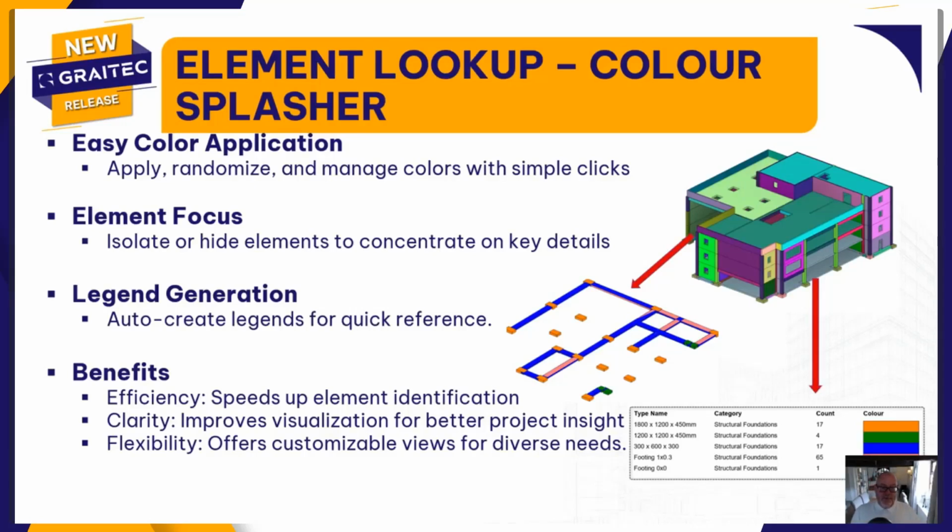What we've now got is the colour splasher. Now the colour splasher is really clever. This will allow me to search for elements based on a property. It could be any form of parameter that we've got in there. It could be custom parameters. So for instance, with the element lookup, I might search for all the doors that are 2 hours.